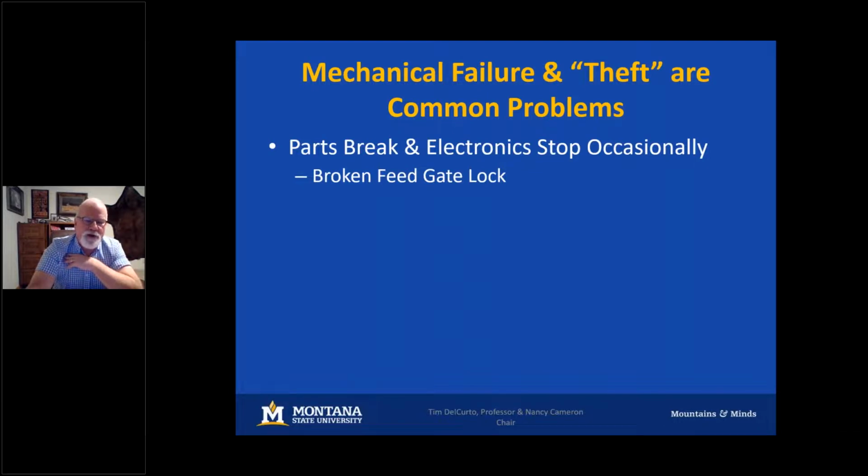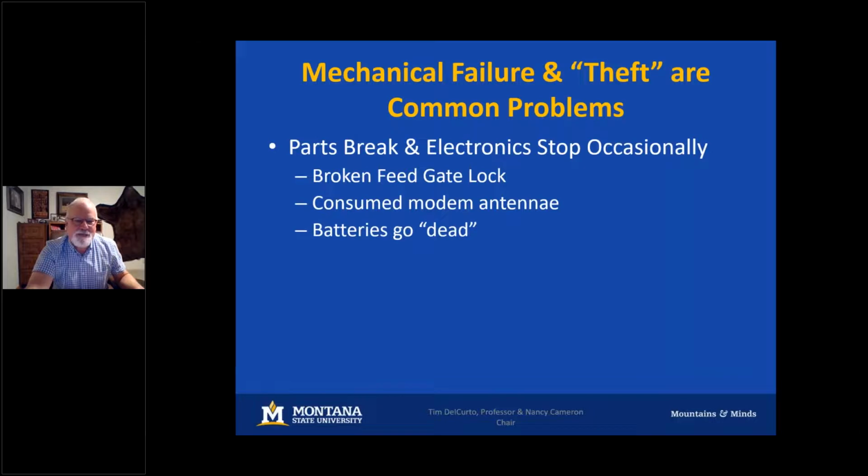I think you have to monitor these feed bunks in real time on a daily basis just to be safe. One time we had some heifers consume our modem antenna, and all of a sudden we lost modem service, and we couldn't get any intake data from the feeders, in part because the cows ate the antenna. It's simple modifications, but those things are going to happen.